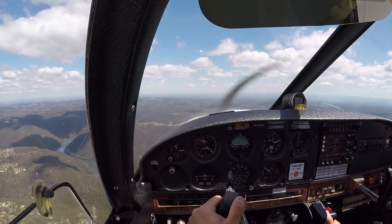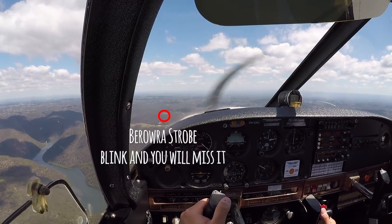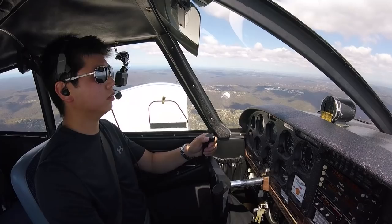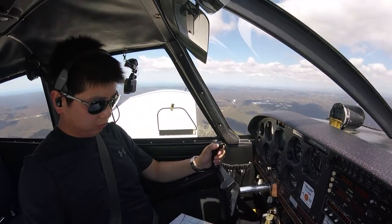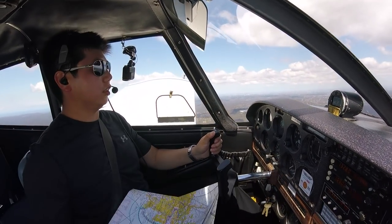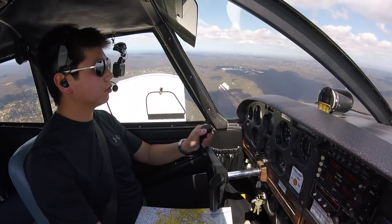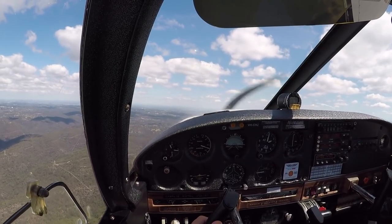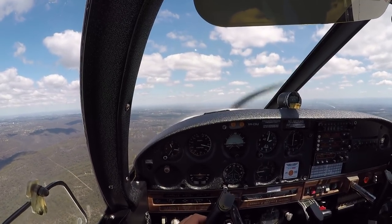Alrighty, so we've got the Barrera strobe right there, just a little bit left of our nose, in that little clearing patch on top of the hill. My iPad just died, so reverting back to basics, going back to paper. Always have a backup. Now we've just overflown the Barrera strobe. Now we're tracking for Round Corner.